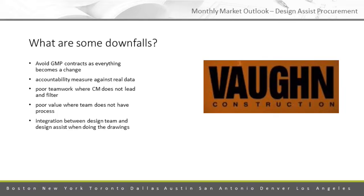But I think when communication and collaboration is going very well on projects with the design assist partners, the CM is really filtering both directions: information from the design assist partner to the rest of the team, and then back from the design team or the owner to the design assist partners, and just making sure everybody's doing the things that they need to do. But you hear a lot of negativity around relationships on these projects, and I think a lot of the time it has to do with just poor communication that's not being supervised by the construction manager.